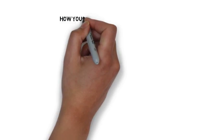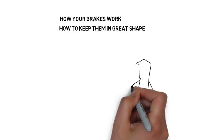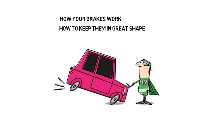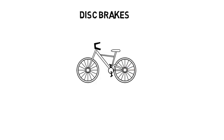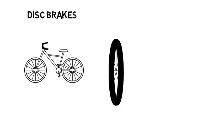Let me explain how your brakes work and how to keep them in great shape so it'll feel like your car has almost supernatural braking power. Most cars have disc brakes. Let's use your 21 speed bike and its tires as an example. The simplest explanation is if your bike tires are spinning, then you use your hands and put them on either side of the spinning tire, then push your hands together slowly. That would be a disc brake system.